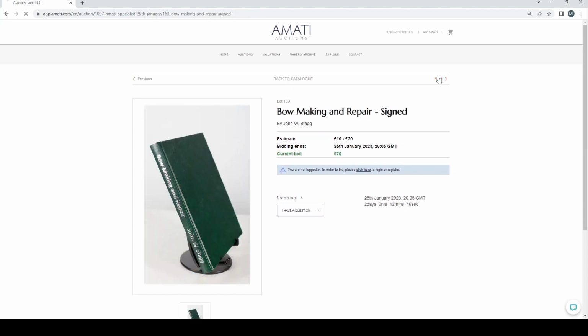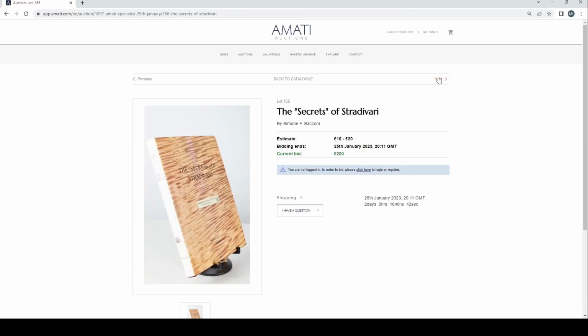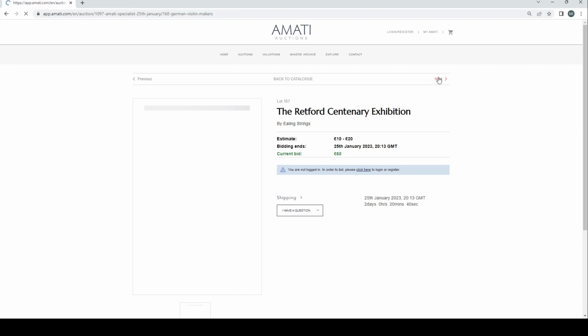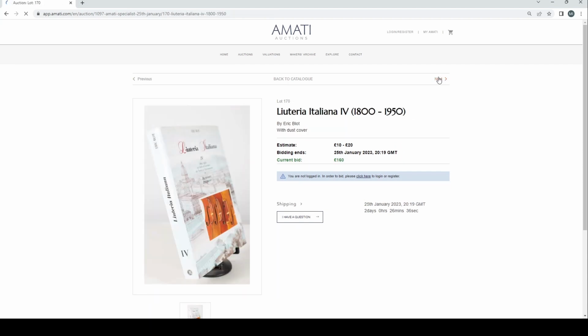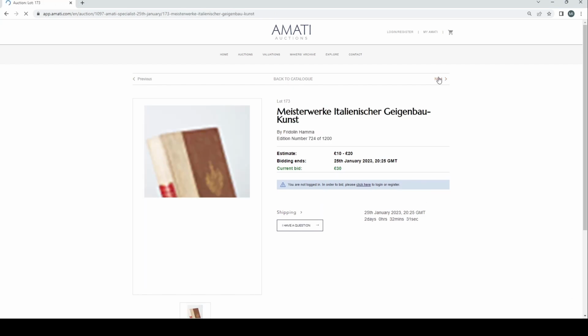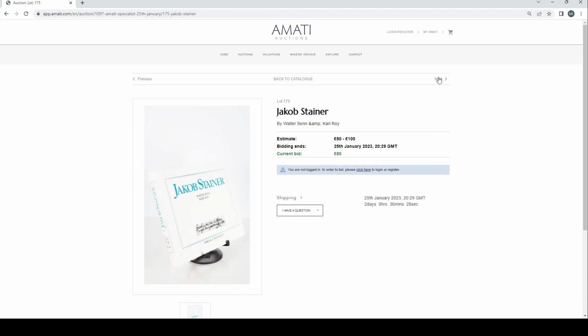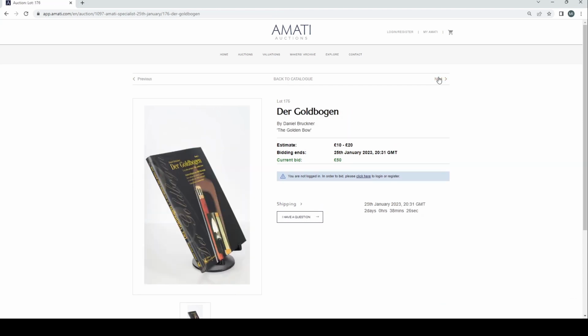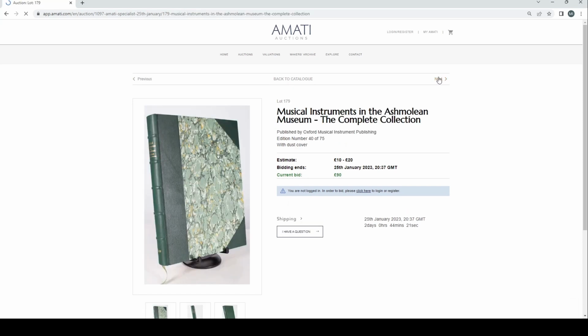Classic Hill bow makers, etc. Guadagnini, Stradivari, all that stuff. German violin makers, all standard things. There are some nice books there for sure. And let's see, Jacob Steiner, Viola Brothers, all kind of good stuff.